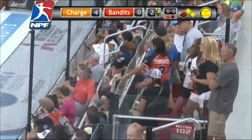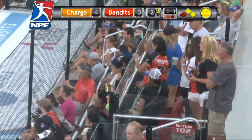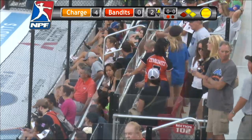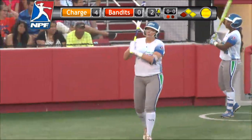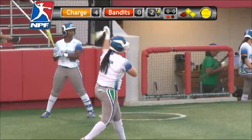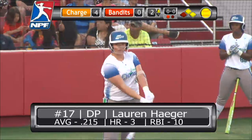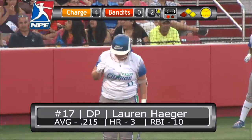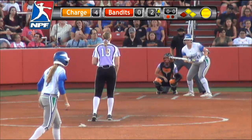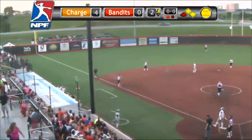So 1 1/3 innings of work for Michelle. 5 hits, 4 runs. They were all earned. She walked 2 and struck out 1. And the responsibility still lies with her, with the runners on first and second, with Davis and Yamada, with only 1 out. Lacey Waldrop comes into the ball game for Chicago. Lacey so far in the season with a 2-3 record in a rookie season, a 3.09 earned run average. In 34 innings of work, she's given up 27 hits, 17 runs, 15 of which have been earned. She's walked 22 and struck out 22 as Hager fouls that one off.